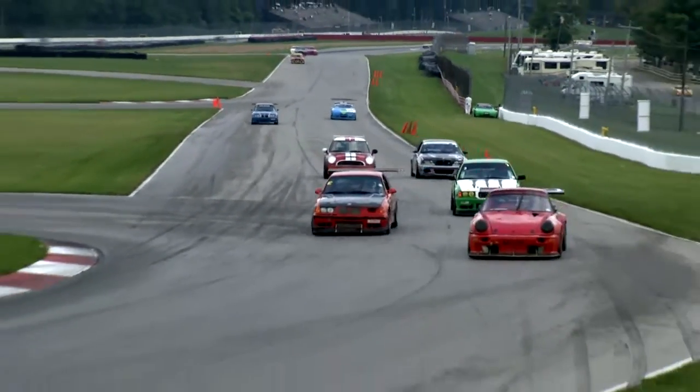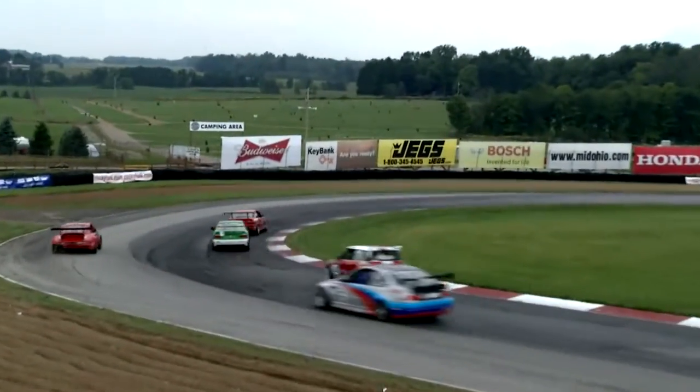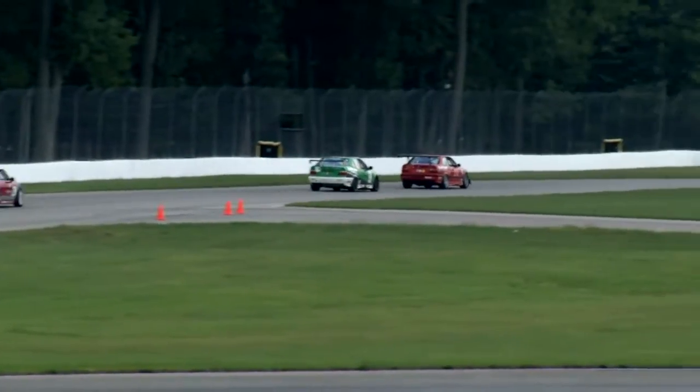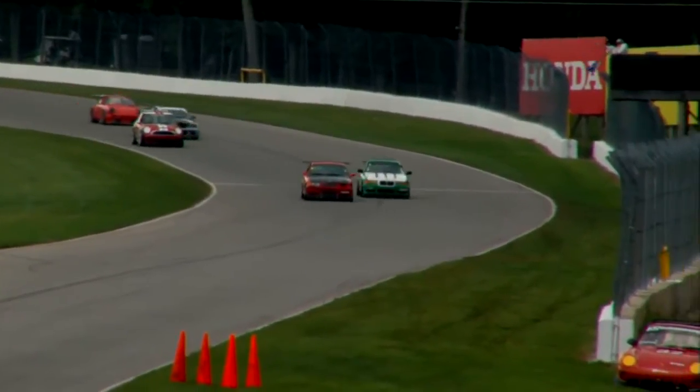So we see the red Porsche number 25 heading into Keyhole on that outside part of the racetrack. I believe that's Ohio driver Joseph Fawcett. Fawcett in the Porsche, as we mentioned, GTS 3 driver.